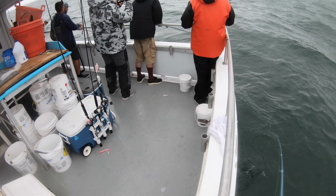The angler to my left in the urban camouflage is Michael Sturiali. I met him for the first time on this boat. We happen to be Facebook friends when I looked him up, so here's Mike catching the cobia. When he first hooks up with it, it starts to take a run and you see a lot of head shakes, making me think it's a big fluke. But then it takes him all the way up to the front of the boat. At that point, we knew it wasn't a fluke.